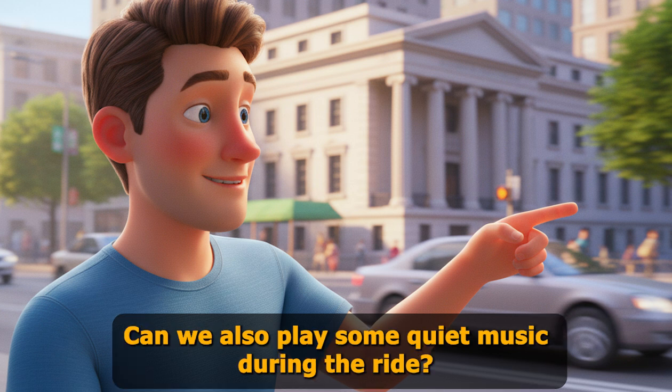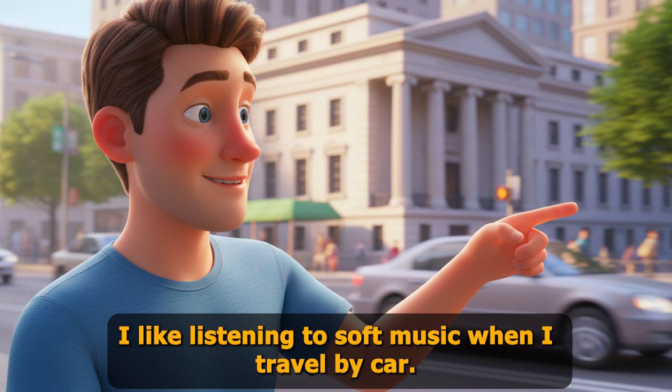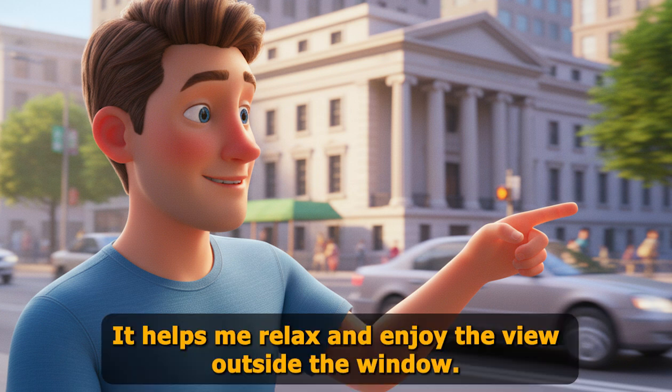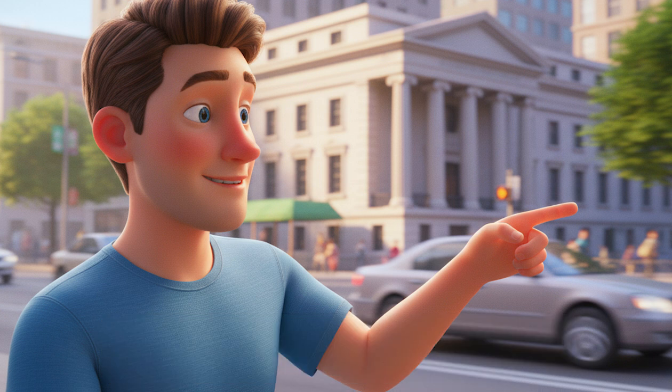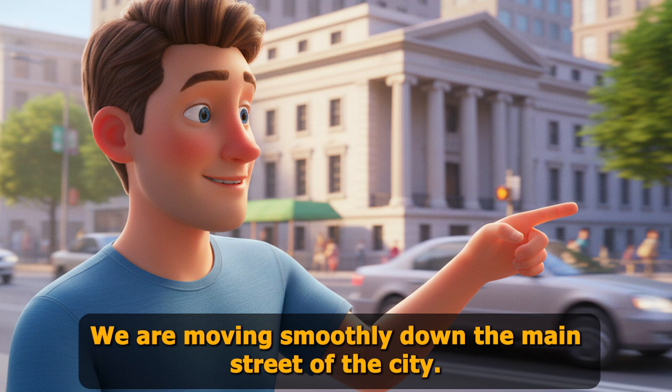Can we also play some quiet music during the ride? Sure, I can turn on a local radio station for us. I like listening to soft music when I travel by car. It helps me relax and enjoy the view outside the window. The weather is beautiful today and the sun is shining bright. We are moving smoothly down the main street of the city.